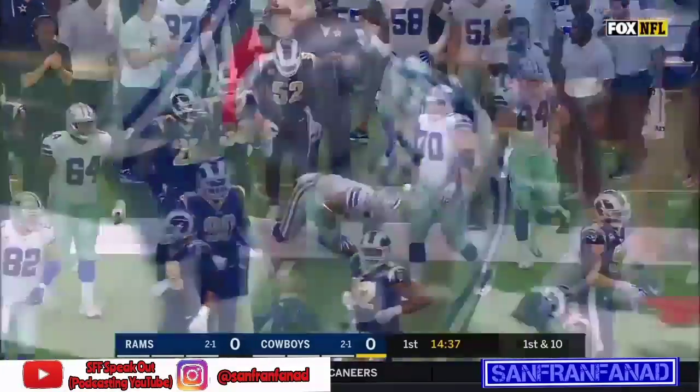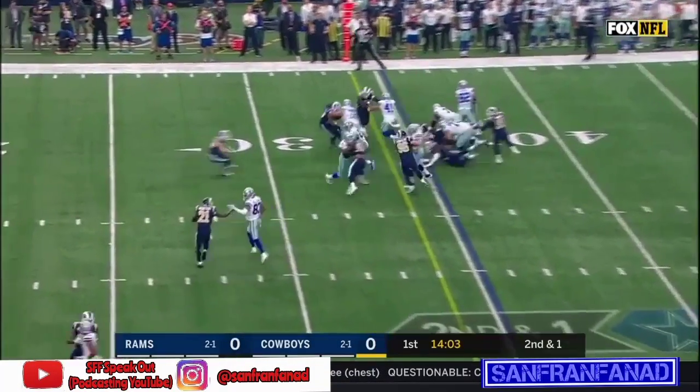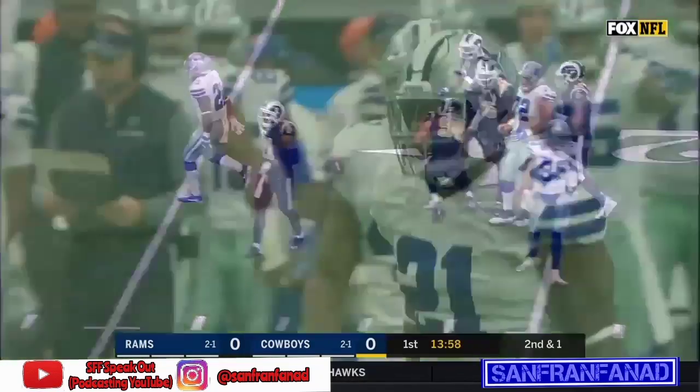Down to around the 40-yard line. We saw last year, blitz coming on a run play. All they need is a yard, and Zeke Elliott. First down inside the 20 of the Rams.